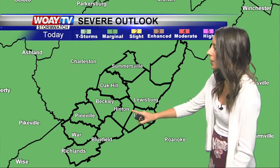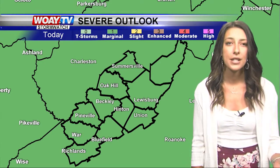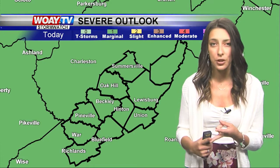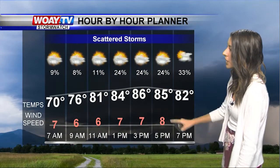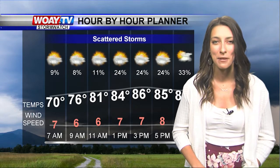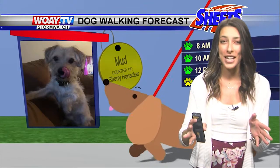Now, looking at that severe weather outlook, we're all sitting under that marginal risk once again, but those main threats, of course, will be the torrential downpours if we do see them. We could be looking at that localized flooding, and of course, some gusty winds are possible. So once again, we are looking at the potential for some showers and storms moving on into our area. Those temperatures quickly warming on up back into the mid to upper 80s and some low 90s. So very warm. Make sure you stay hydrated, especially if you're taking your dog on a walk.